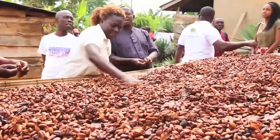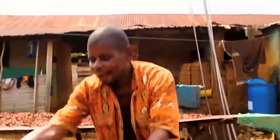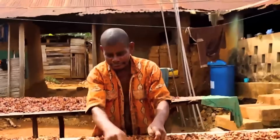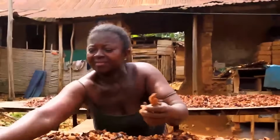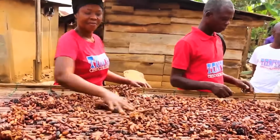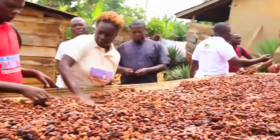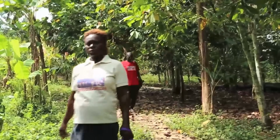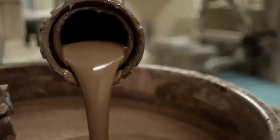When dried to the appropriate level, the beans are packed into jute sacks and shipped to Tony's Chocolonely's processing facilities. Upon arrival at the factory, the beans undergo rigorous quality control checks. Samples from each shipment are tested for moisture levels, flavor consistency, and potential contaminants. Beans that pass inspection are stored in climate-controlled silos to maintain freshness before entering the production line.